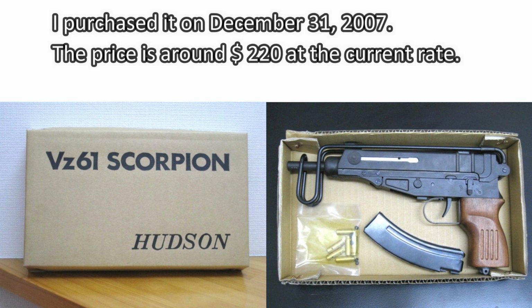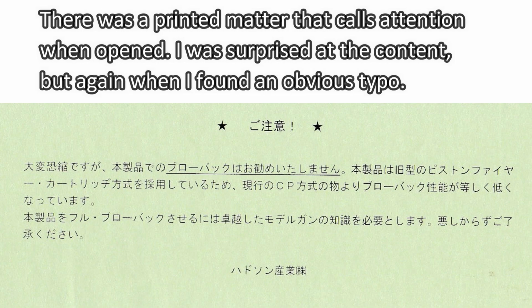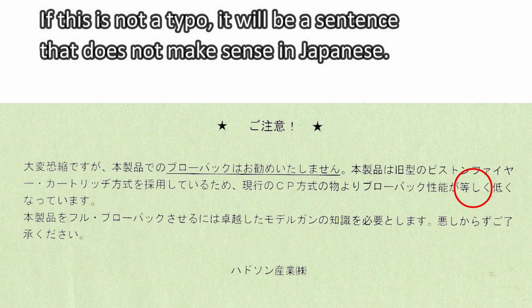The price is around $220 at the current rate. There was a printed notice that calls attention when opened. I was surprised at the content, and again when I found an obvious typo. If this is not a typo, it is a sentence that does not make sense in Japanese.